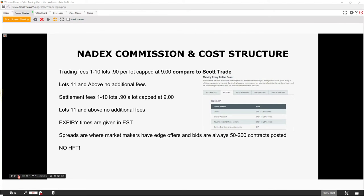So as soon as you trade more than 10 lots, like in that previous trade I showed you with like an $18,000 profit, I had over 300 lots. That trade cost me $9. If I want to buy 300 lots in the SPY with Scottrade, with this formula, it's going to be $7 plus $1.25 a contract all the way up to 300. So by eliminating all commissions past 10 lots, it really brings down the commission cost of trading. Lots 11 and above are going to have no additional fees.